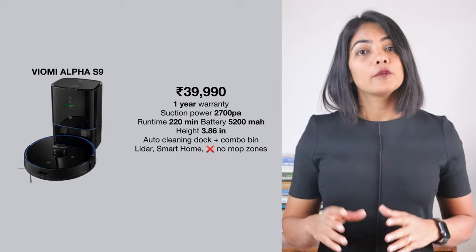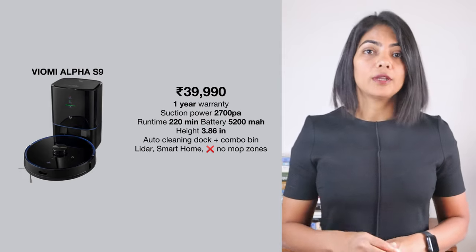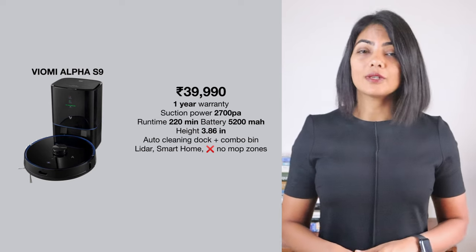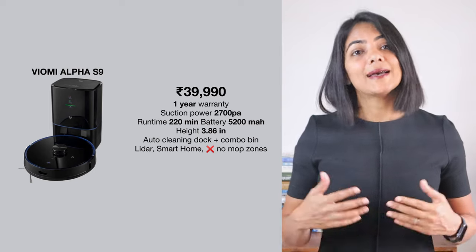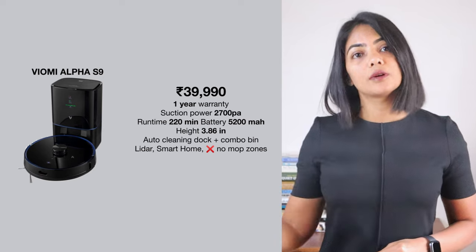And lastly, if you're looking for a robot vacuum cleaner with an auto cleaning dock, which I find very useful, then I would recommend the Viomi Alpha S9 if you're looking for both sweeping and mopping. At a price of about 40,000, it has a 5200 mAh battery with a 2700 PA suction power. It can save 5 maps, has lidar-based navigation and a 3-liter bin that can save dust up to 30 days, sometimes longer.